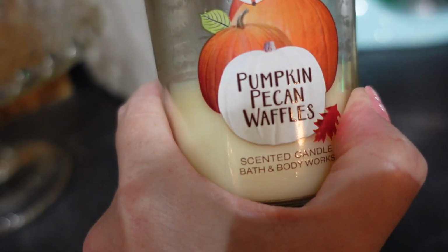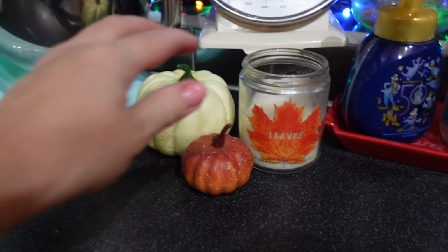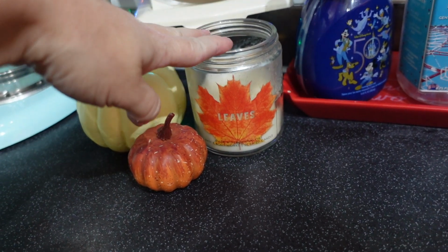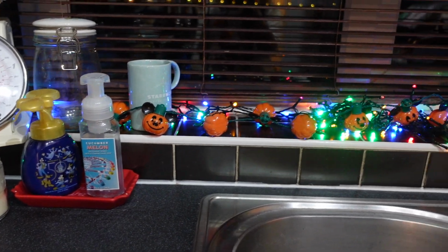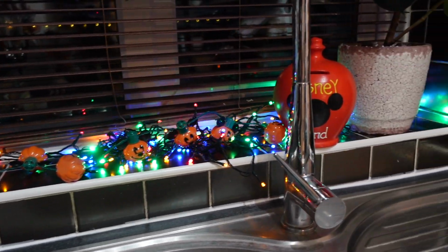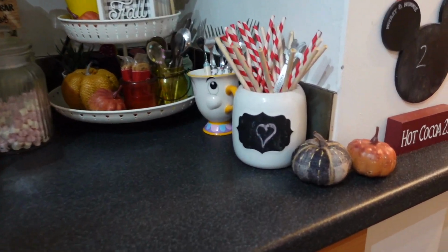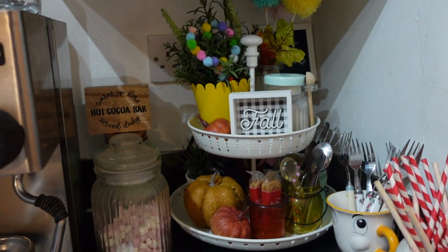So we've got a Bath & Body Works pumpkin pecan. This one is my favourite fall scent, I think. It's called Leaves. It's Bath & Body Works and it smells so good. Couple more pumpkins, and we've got Mickey's there in the window too. And then the coffee station, hot chocolate station again over here, which I really like as well.